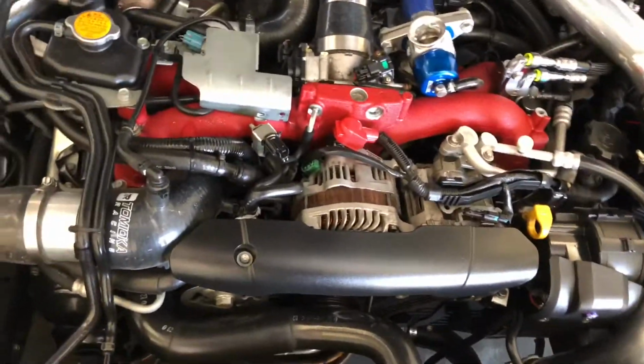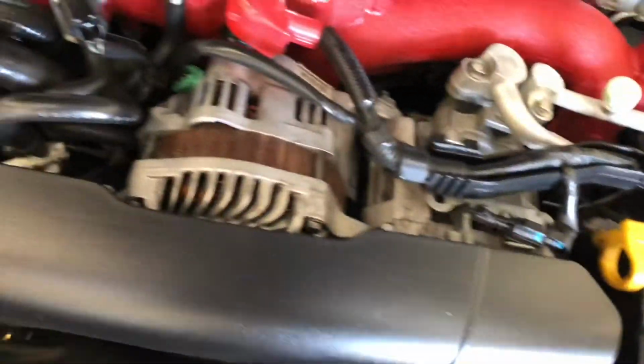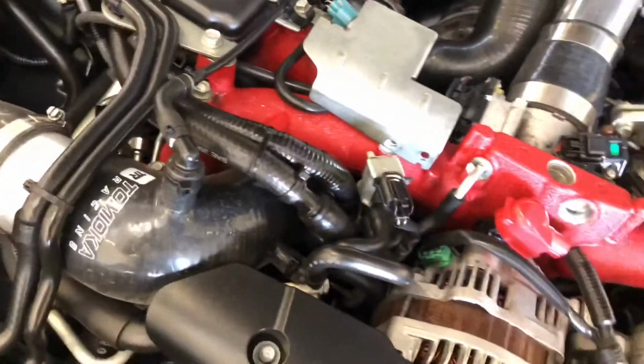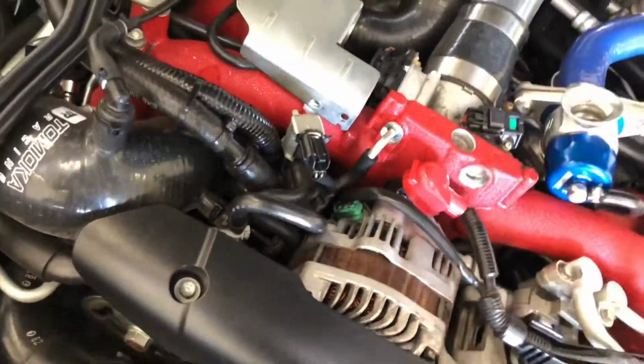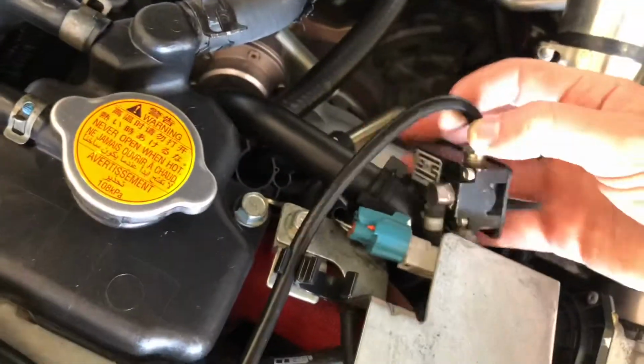For the minor little stuff, you got a nice little oil fill cap. We're still on the stock map sensor. If you want to run more than 21 pounds of boost, that needs to go. Keep it at 21, that's safe, conservative. Got your little 3-port boost controller right here. It's a little Grimmspeed one, but it sits right in there.